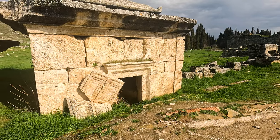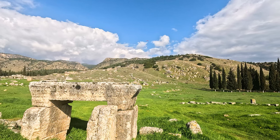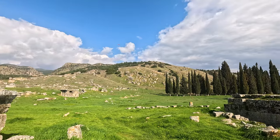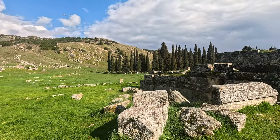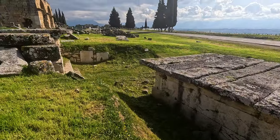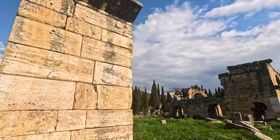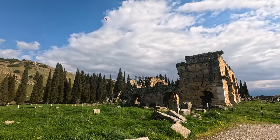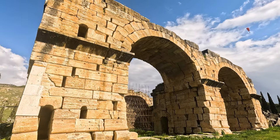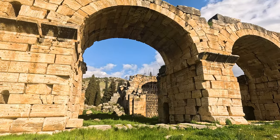Look at that busted door. Look at that dude paragliding up there. He must have a good view of this place. Oh my God, look at this monumental archway. It's absolutely gigantic.